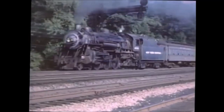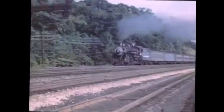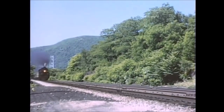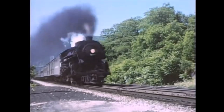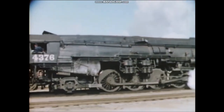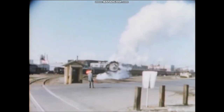Solved the issue of needing to replace their Pacifics with more powerful locomotives, some by enlarging the 4-6-2 arrangement into 4-6-4 Hudson types, with an additional trailing axle to accommodate a larger firebox, as did the Santa Fe and the Pennsy's rival New York Central. And others, like the Union Pacific and Southern Pacific, into 4-8-2 Mountains, with an additional pair of driving wheels.